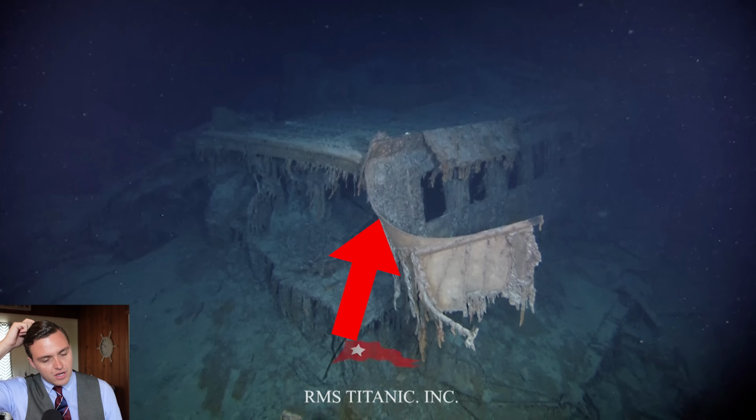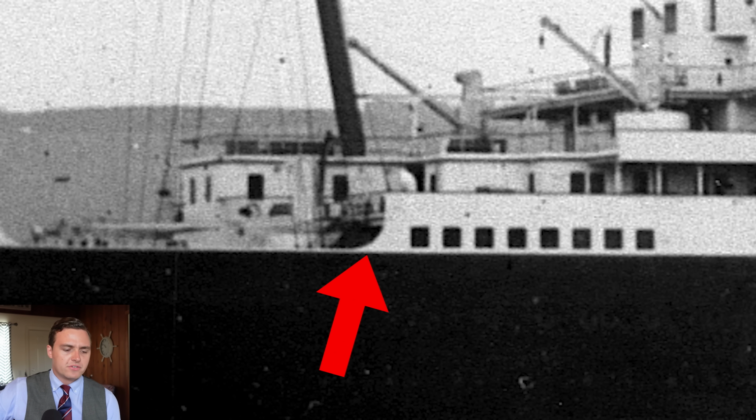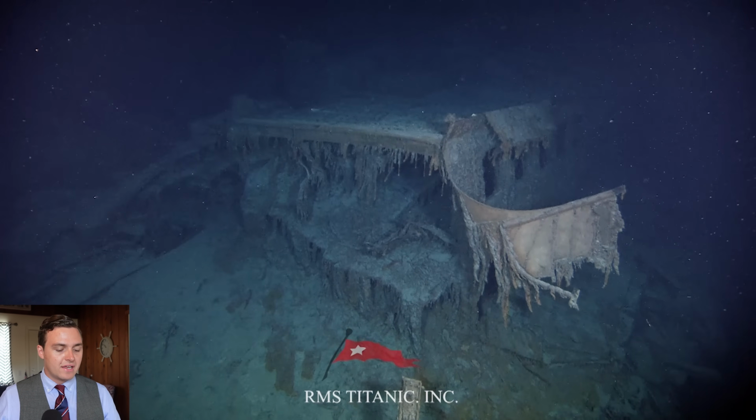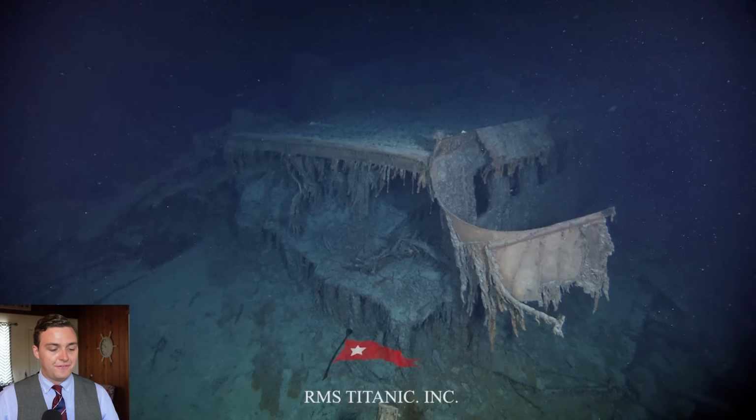You can see it in photographs. I'll flash one up on the screen now. So this gives you a sense of where this photograph has been taken. And you can see that the hull's been blown out, the decks are collapsing, and it's really just not looking like it's in very good shape at all.